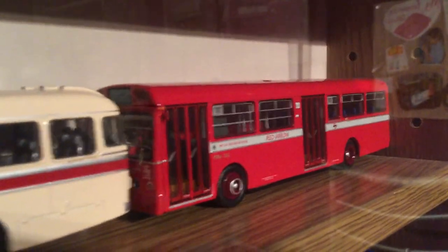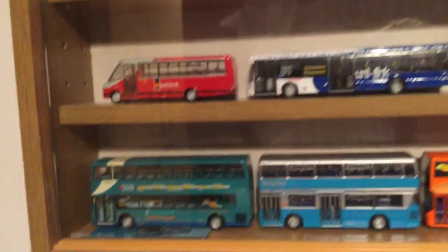It's from Rip Bus. It kind of looks like the doors under this bus here, which I moved because I need to put that bus in. That one has six buses in. The rest of the shelves have five buses, apart from this one as well.